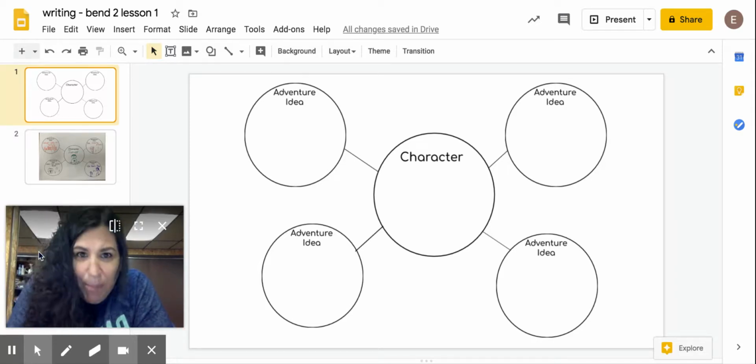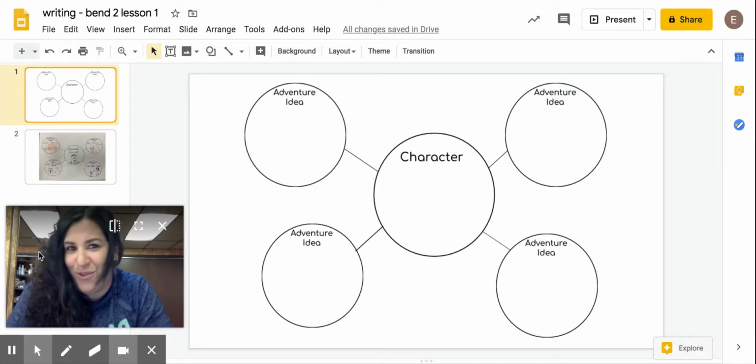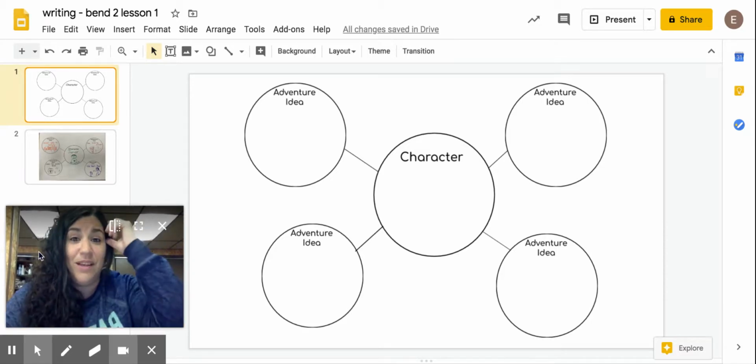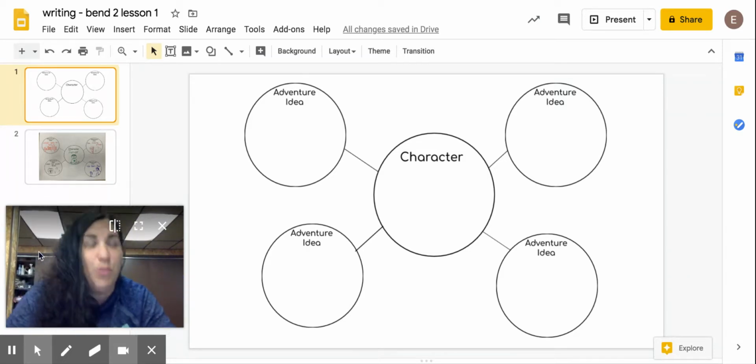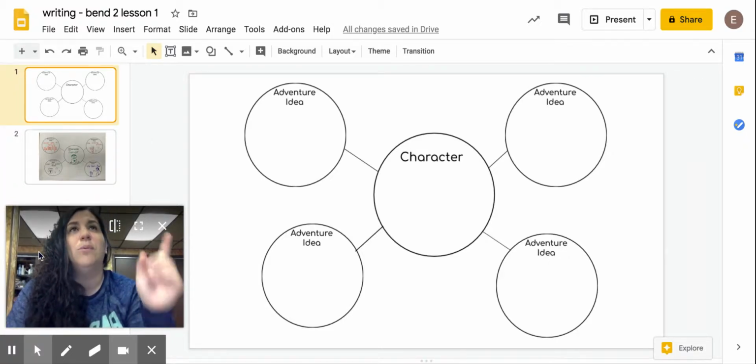So an example of a set of series books would be Piggy and Elephant. There's not just one Piggy and Elephant book. There's lots of Piggy and Elephant books, but each book is about the two of them and something different that happens, a new problem, a new adventure. Who can think of another example of series books that we know?